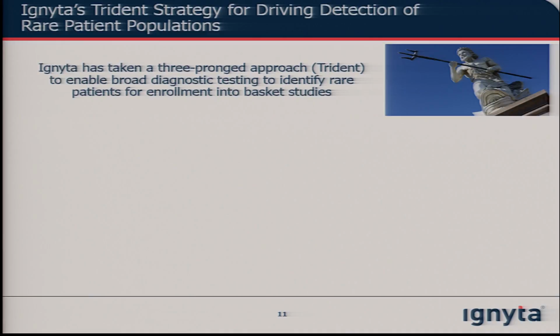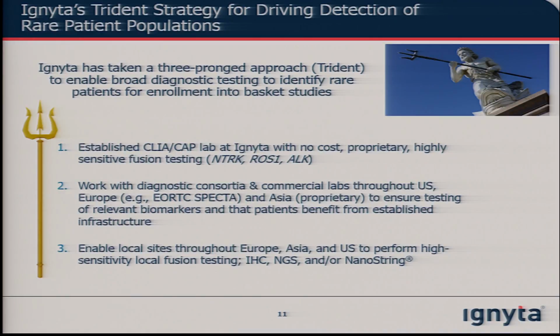As I mentioned before, one of the key challenges is finding these relatively rare patients for enrollment. We employ what we call our Trident strategy. It's a 3-pronged approach. The central tenet of this strategy is that we have a central assay in our lab at Ignyta. It's called the Trailblaze Pharos assay, and I'll tell you a little bit more about it. But this is in our CLIA and CAP accredited lab, and ultimately this assay will be the basis for a PMA, which is requisite to be applied for in parallel with an NDA for a targeted therapy.